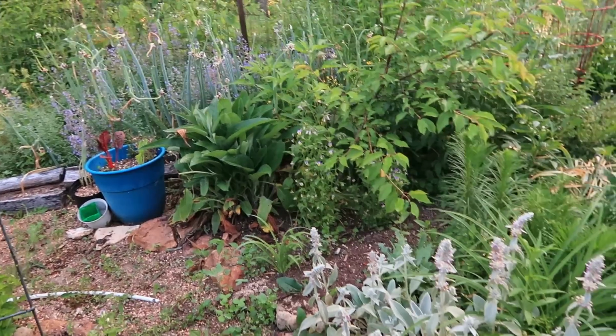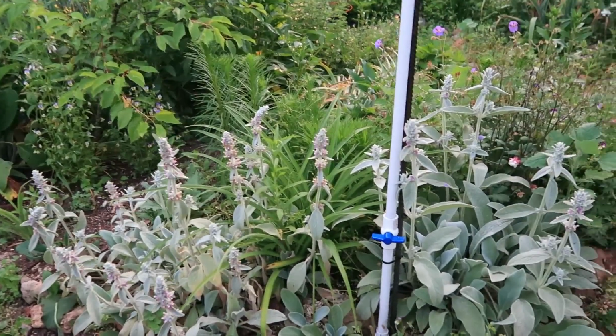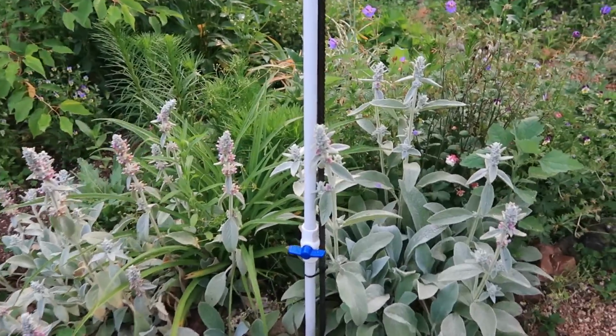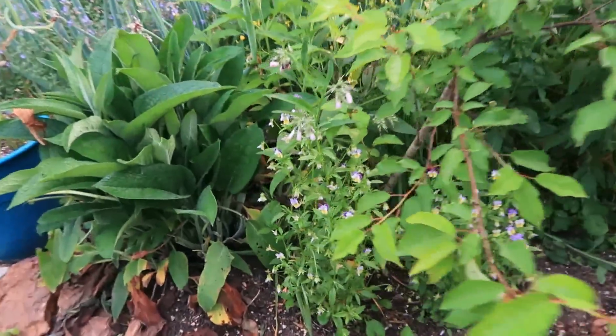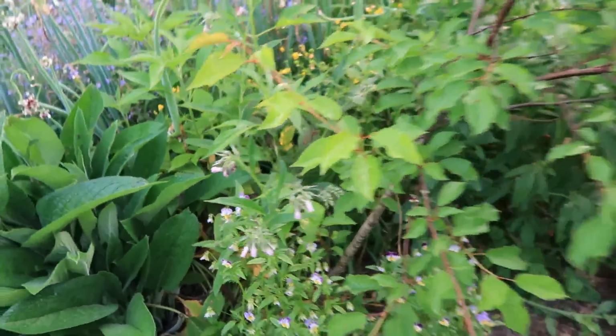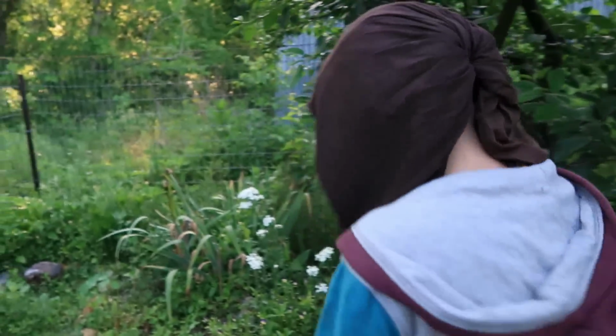And back in the corner of the garden here, we come to Esther Pye's area, which is so beautiful right now. She's got lots of lovely things growing. Is there anything you want to share about your garden back here, sweetheart? My peas are doing good. Yeah, let's go take a look at your peas.